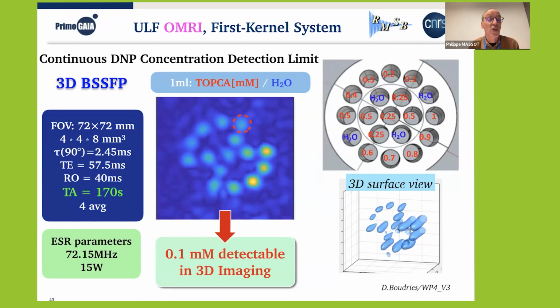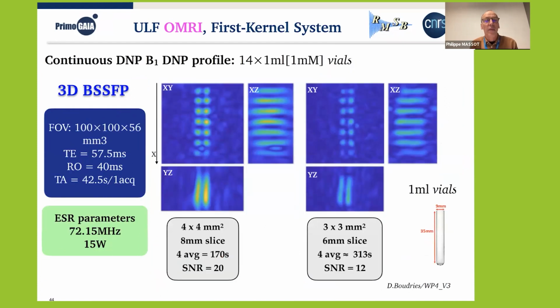And the irradiation was done at about 72 megahertz with a free-radical nitroxide, easily available. You can see that the water tube gives no signal because there are no electron-proton interactions. This is another test to see the profile of OMRI in the other direction on the same kind of tubes, 1 milliliter vials at the same frequency.